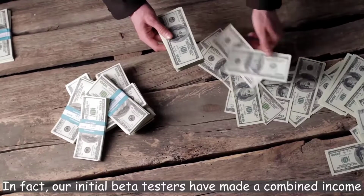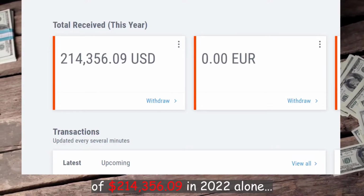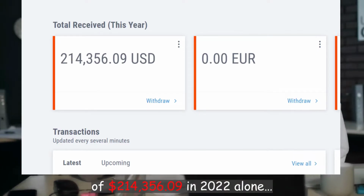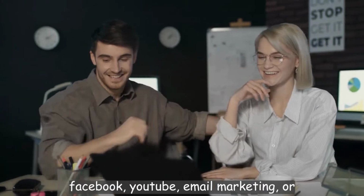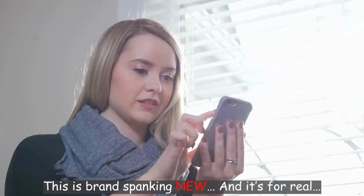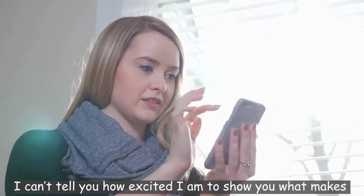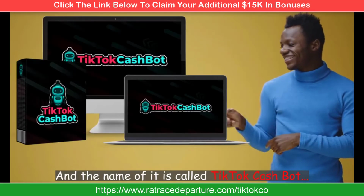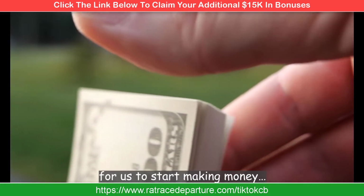In fact, our initial beta testers have made a combined income of $214,356.09 in 2022 alone. No messing around with solo ads, Google AdSense, Facebook, YouTube, email marketing, or anyone else that you've seen before. This is brand spanking new, and it's for real. I can't tell you how excited I am to show you what makes this all possible. And the name of it is called TikTok Cashbot. Here, let me walk you through how easy it is for us to start making money.